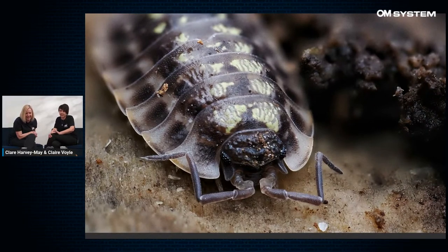So this was handheld. All of these were handheld with natural light. And I was just blown away by the detail of the lens. Focus stacking, how easy it is to do that handheld with this lens, and just such close detail. You know, we were so close to our subjects with this lens.